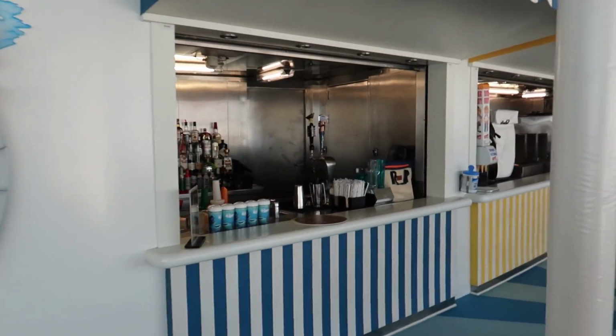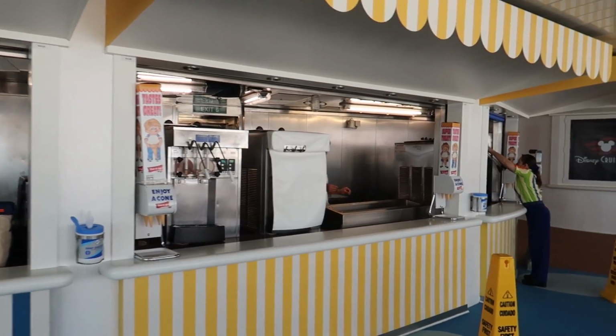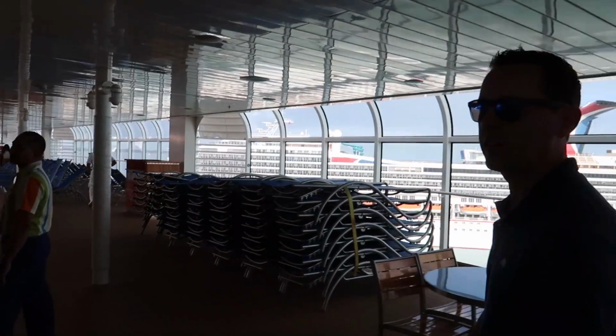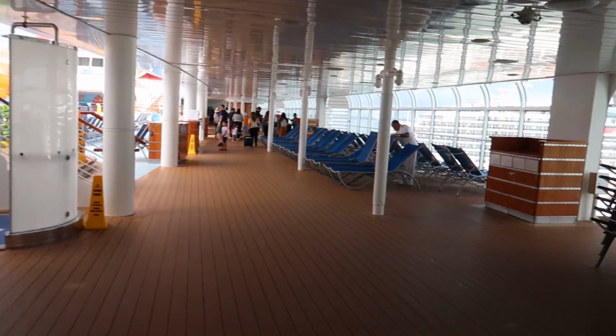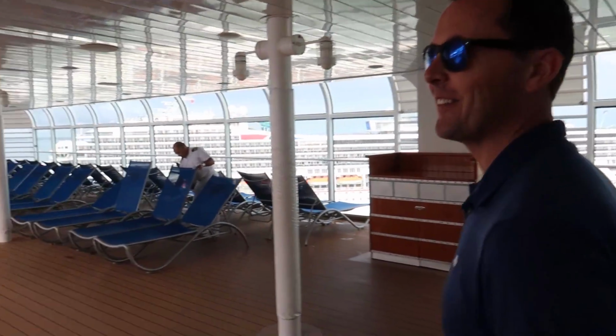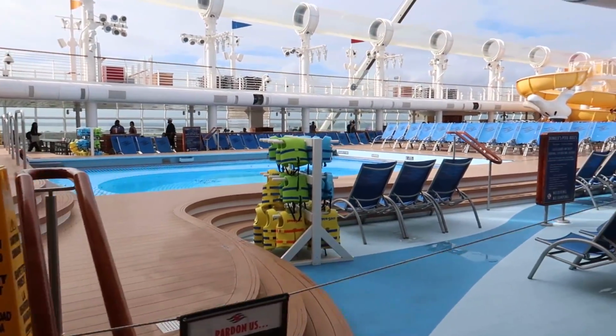Frozone treats there. So if you get any drinks from these kind of places, it is chargeable as far as I'm aware. Can you get ice cream for free? You can to your room. I'm not sure about there. We're not 100% sure yet. We've got to sort it out and get the crack of what's going on. Yeah. So there's a couple of pools.